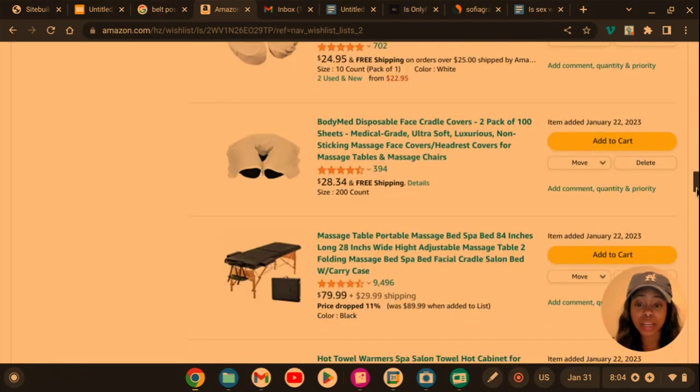Next is the massage table, and this one is $80 plus $30 for shipping. I like this table. I would suggest this for mobile massage therapists. That's why I put it on the list. It's really good for you because it's portable, lightweight, not too heavy. I do not like heavy tables. I'm a massage therapist, I need to be in good shape. I don't need to be breathing heavy because I'm holding this big table. So this table is pretty good. It's lightweight.